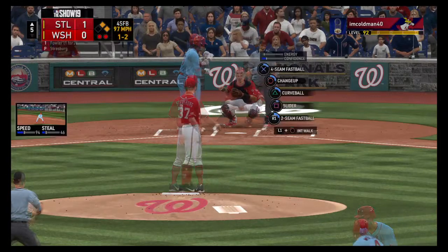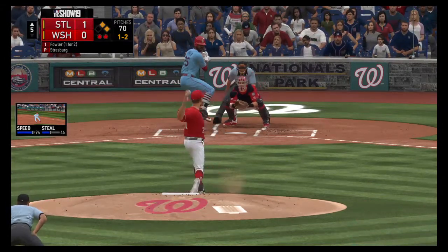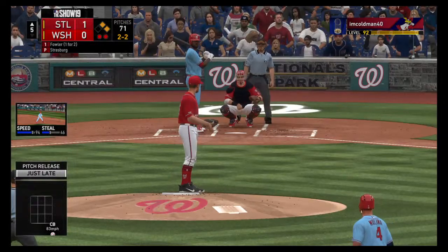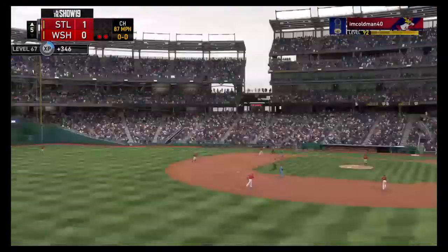Fowler behind a ball and 2 strikes. That's a great take right there. You knew the pitcher was going to try and expand the zone. 0-2 in a big spot, and he was able to spit on that one. Hopefully get something in the heart of the plate this pitch. The 2-2 pitch. And he struck him out.